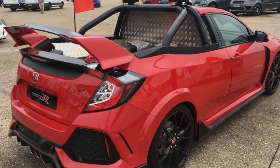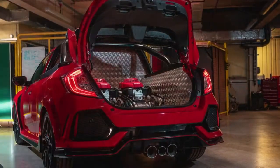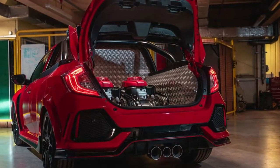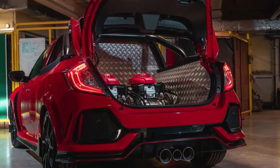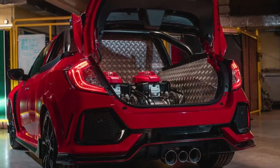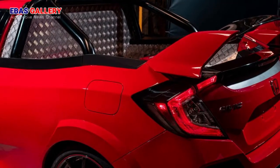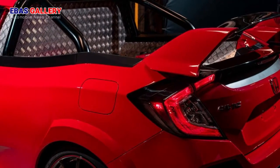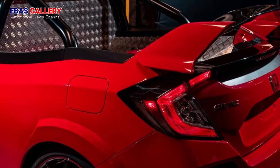Finished in Rallye Red, the concept retains the iconic rear wing associated with both the FK2 and FK8 Civic Type R, which, in a clever piece of engineering, is movable to allow direct and unfettered access to the rear of the truck.